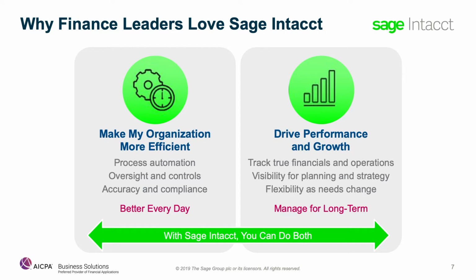And we're flexible. Growing nonprofits such as yours are dynamic. As your needs change, so does Sage Intacct. We help you manage your organization for the long term. Efficiency plus growth. With Sage Intacct, you get both.